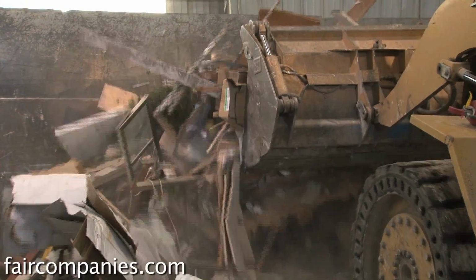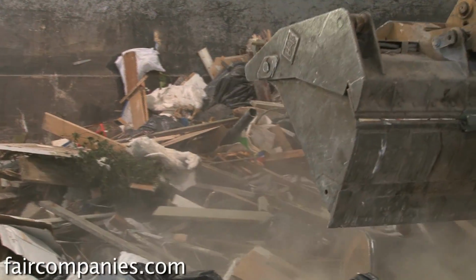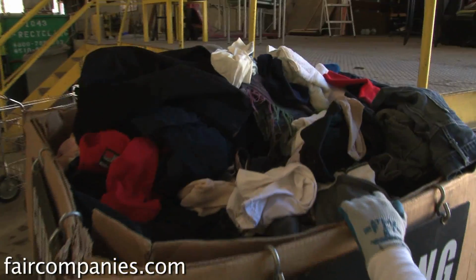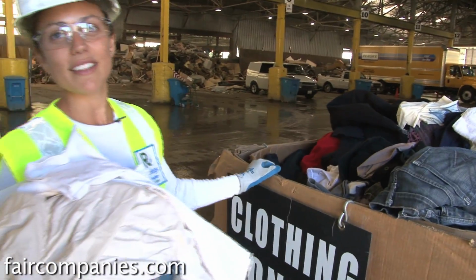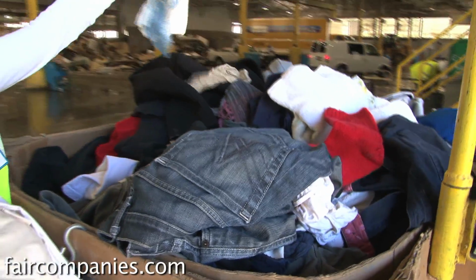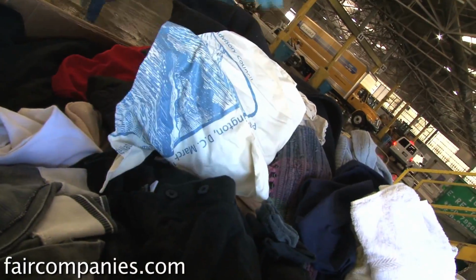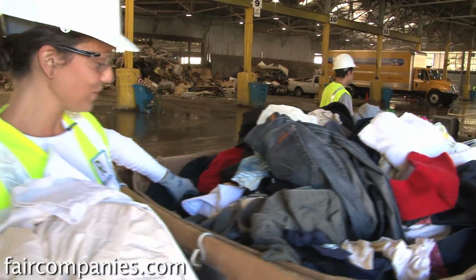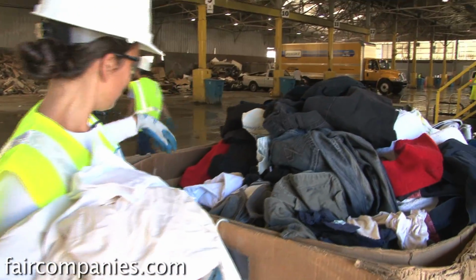The collection of things allows for some kind of standing in society. It looks like it has mother of pearl. Right now I'm going through the clothing only pile. There's guys on the floor who pull out this stuff for recycling or to send off to Goodwill. You can see there's kind of everything. Mementos from trips and 7 brand jeans. You know, $200 pair of jeans in here.